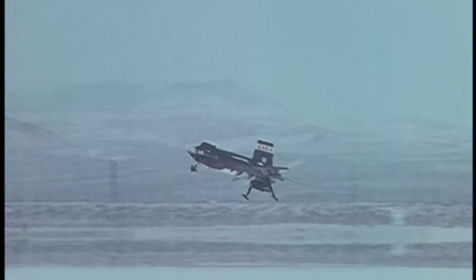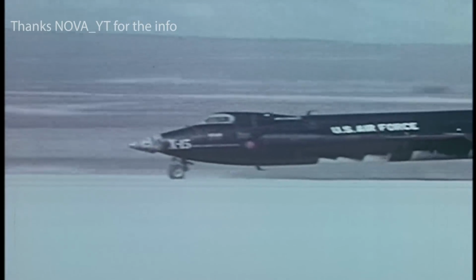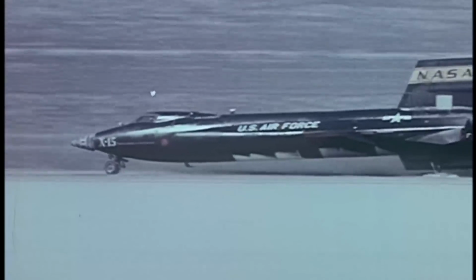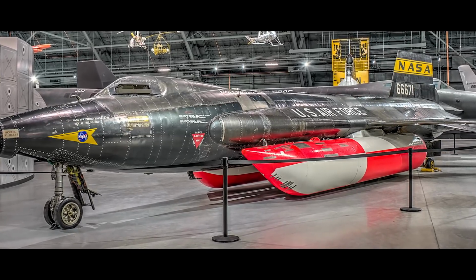Today, you can find the 2 remaining X-15s at a couple of museums. X-15-1 is at the Smithsonian, where it was on display for over 43 years. However, in August of 2019, it was put into storage as part of an ongoing 8-year museum renovation project. X-15A2 is on display at the National Museum of the Air Force in Dayton, Ohio.